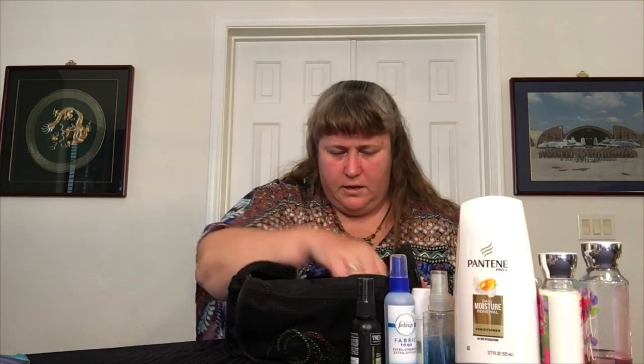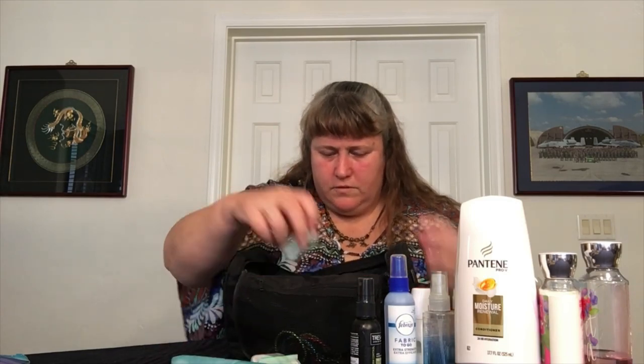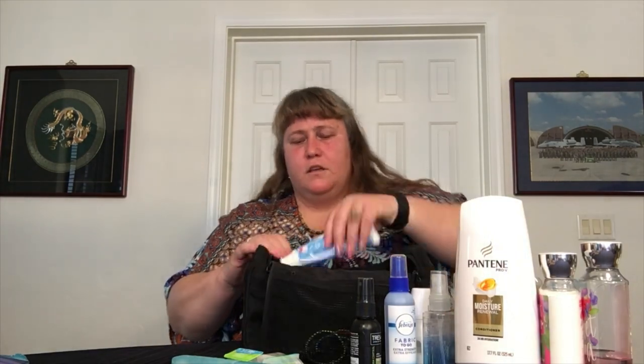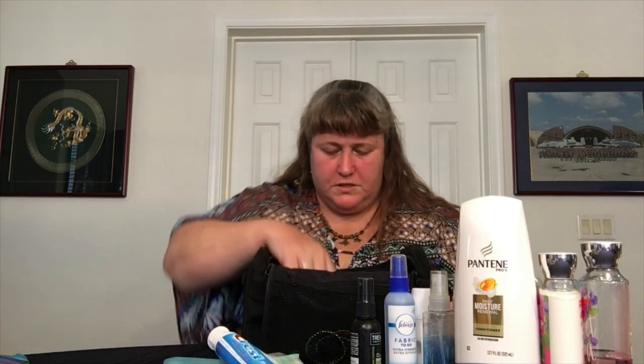There's some hairspray, some razor stuff, toothbrushes, razor, another toothbrush. Oh, I took this because I was using this one to clean my mouth guard. Probably should take that out. I don't need that one. There's some more toothpaste. This is from this morning's demo. A brush, razor in a travel Venus.